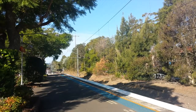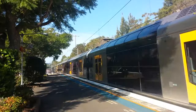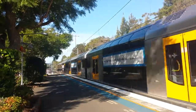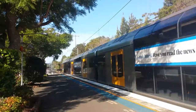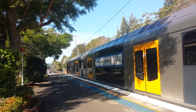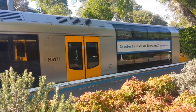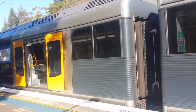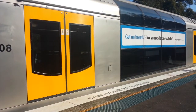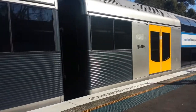Arriving into platform number 1 here at Gymea, we have a Bondi Junction service. T98. Service arriving into platform number 2. Tangara bound for Bondi Junction, now departing platform number 1. Same time, Cronulla service departing platform number 2.